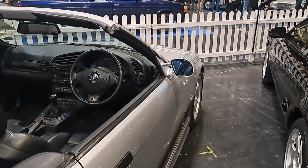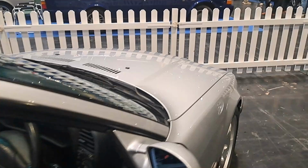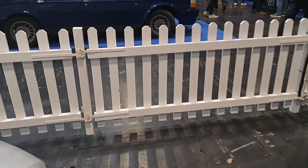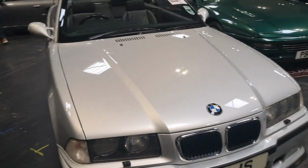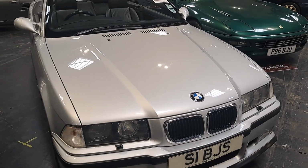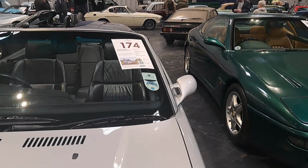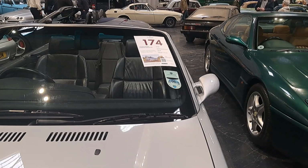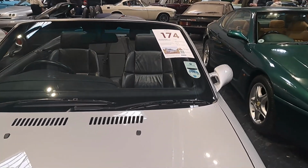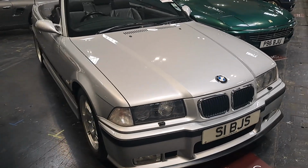Yep, wing mirror is often a dead giveaway, but I think you get them on some other models, so they're not guaranteed to take it to genuine M3. These again are rising in value at the moment, a bit like the RS6. So yeah, it's in 1998. It's an evolution. I think they stopped in 99. The E46 came out in 1998, but they did continue with E36 for certain models. It's very nice.